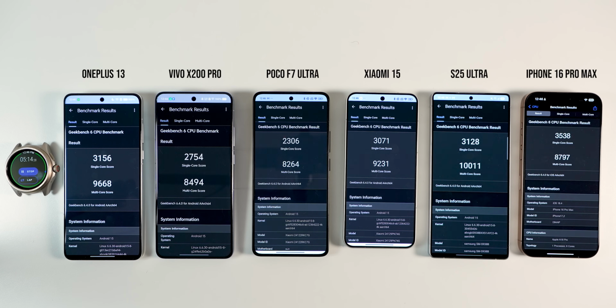After the test was done, the highest single-core performance belonged to the iPhone 16 Pro Max. The second best single-core was the OnePlus 13, and the third best single-core was the S25 Ultra. For multi-core performance, the S25 Ultra scored over 10,000 and won first place. OnePlus 13 got second place, and third place went to the Xiaomi 15.